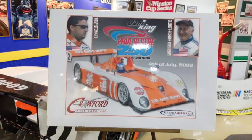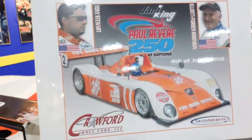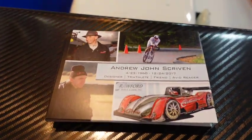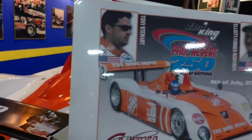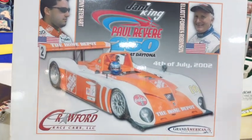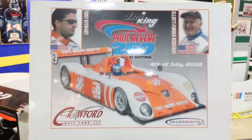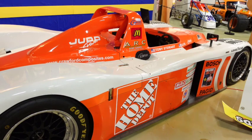A Ford GT, July 4th, 2002, that Tony Stewart and Elliott Forbes-Robinson, great road racer. As a matter of fact, a little over a year ago, Elliott Forbes-Robinson became one of our board members. But this car ran the 24 Hours of Daytona, and it won the race. It was built by Crawford Racing, which is over in Denver. They've been in the business for about 30-some years, building the GT cars and things like that. So 4th of July 2002, this car won the 24 Hours of Daytona. We like our Tony Stewart.